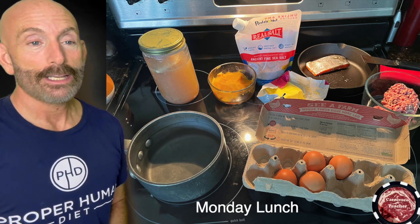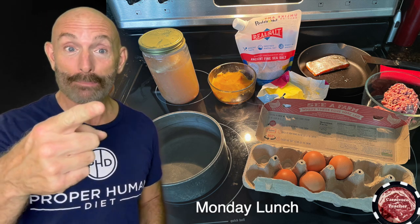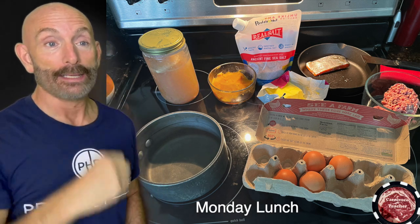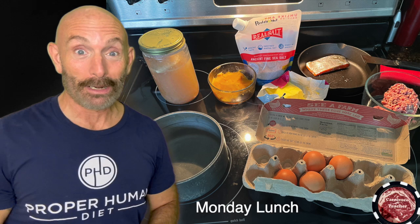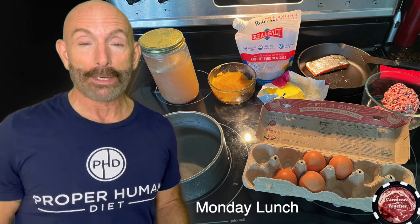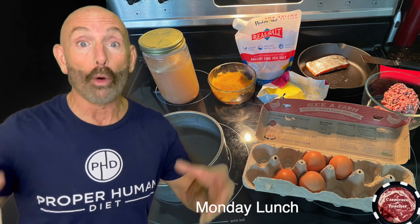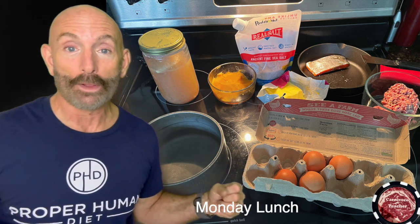For Monday lunch, I made a bone broth soup. As you can see here, I have 4 pastured eggs as my raw ingredients. I have some ground beef, some wild-caught sockeye salmon, my pasture-raised butter, my Redmond real salt, and the special butter that I made. And in the jar there is my bone broth that I made when I collect all of my bones. I put them in a bag, put the bag in the freezer, and then when it's time to make bone broth soup, I make a whole bunch of jars in the crock pot. It takes 12 hours. I did a video on that, you can check that out.